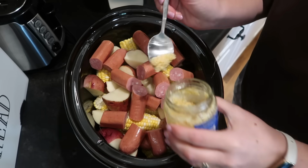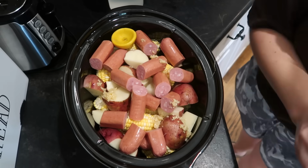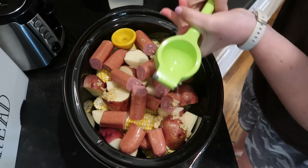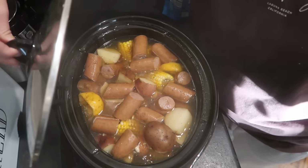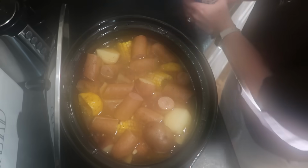My son requests this a lot in the summertime. It's basically your standard shrimp boil ingredients. I get the potatoes and the corn on the cob and the sausages going in the slow cooker earlier in the day with your basic shrimp boil seasonings, and then you add the shrimp at the very end, about 15 to 20 minutes left in the cooking cycle.